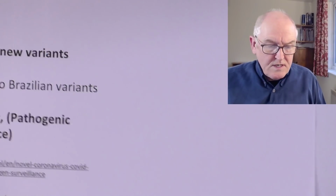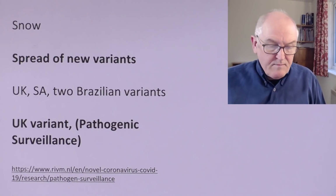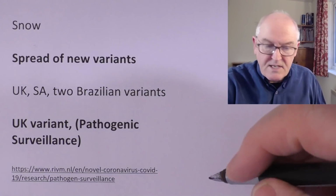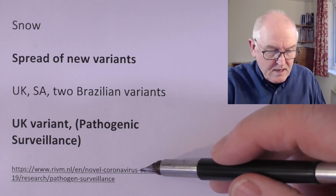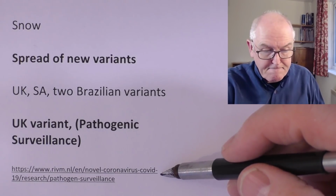Now, to give an illustration of the threat of this new variant, and this applies whether you're in the States, where the new UK variant is becoming the predominant variant, I'm afraid, over time. But we're going to look at the example of the Netherlands. Now, Toon is monitoring Dutch language sources for us and translating. But also there's a lot of data, for example, from the Dutch pathogenic surveillance survey, which is in English. So that's the English link there.